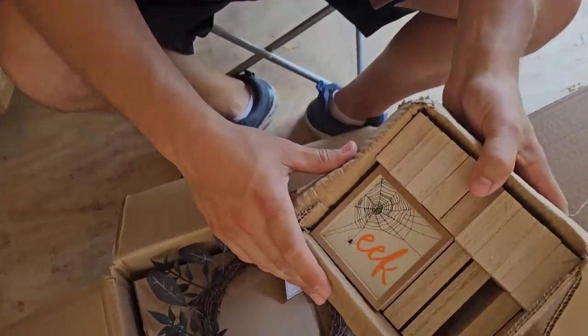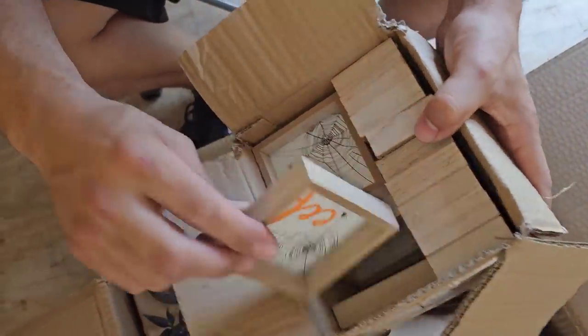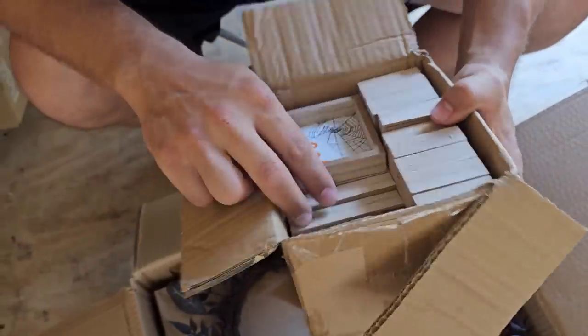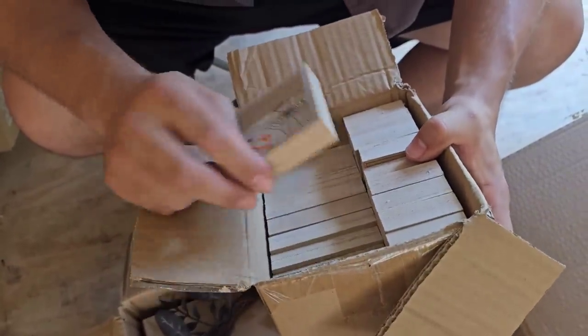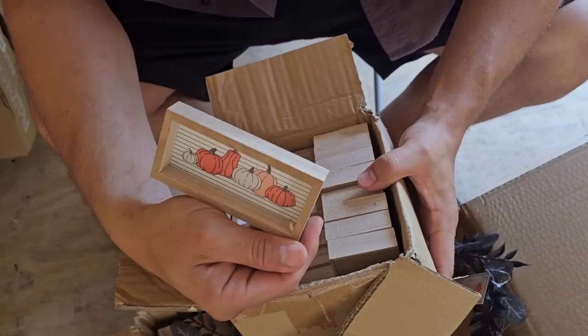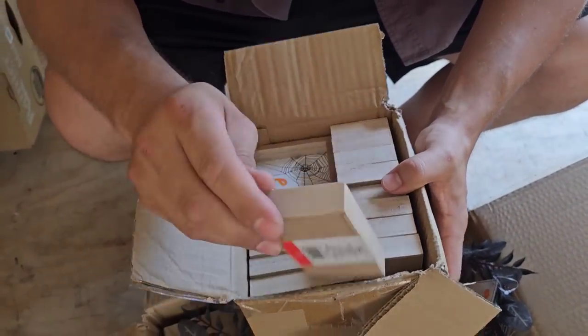This is more Halloween. Eek. They were selling those for $1 a piece. And there's probably 2, 4, 6. There's 10. What's this one say? That's just pumpkins, and there's 2, 4, 6, 8, 9 of those.